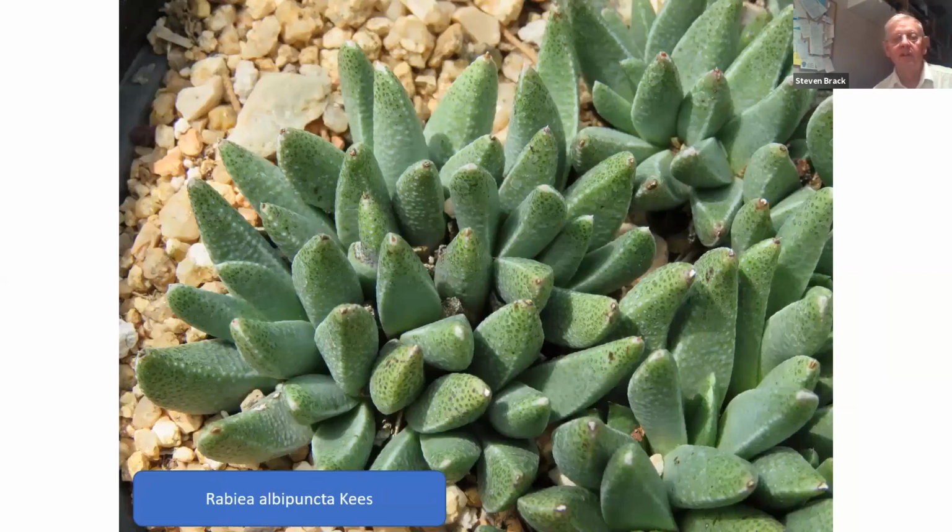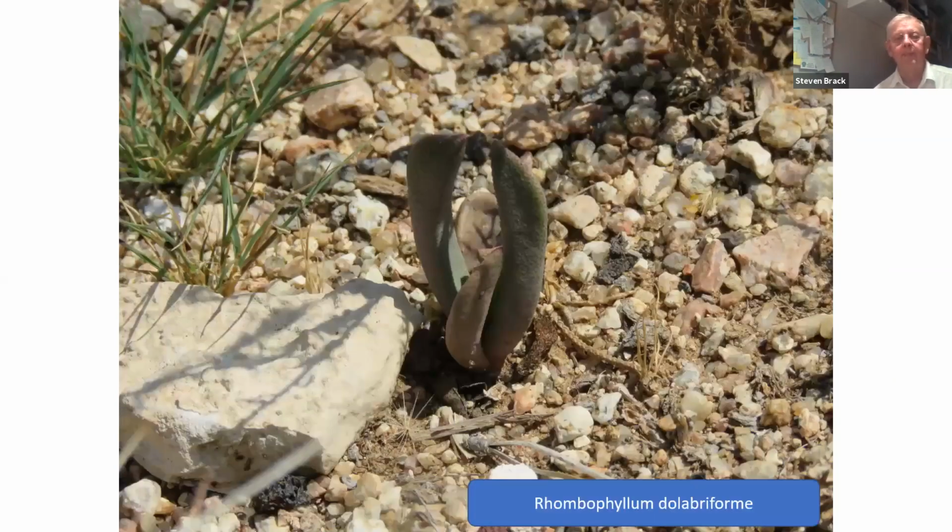And here's Albuquerque, another Rabiea in the summer during more lush conditions where the reddish coloration is gone. Another tough plant, Rhombophyllum, Delosperma. This one is out in a full sun part of one of my backyard gardens, and they had to put up with being roasted a lot, and they took it.